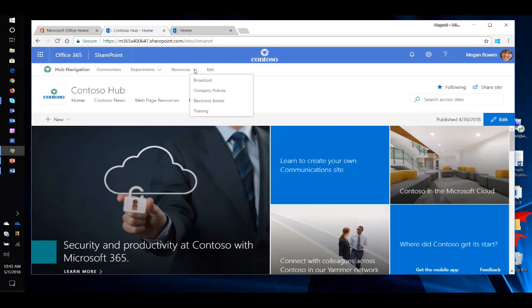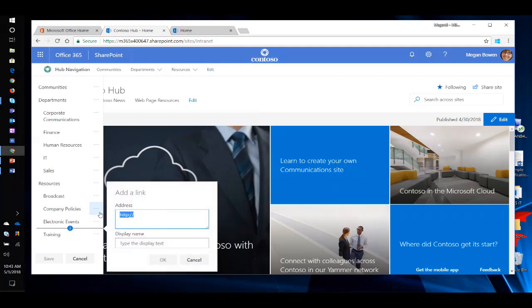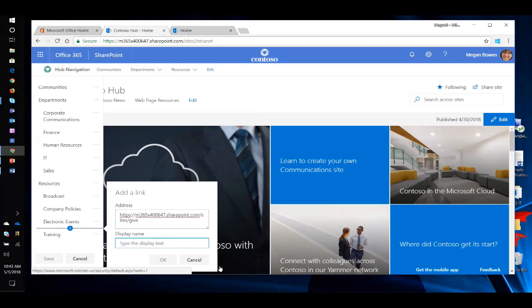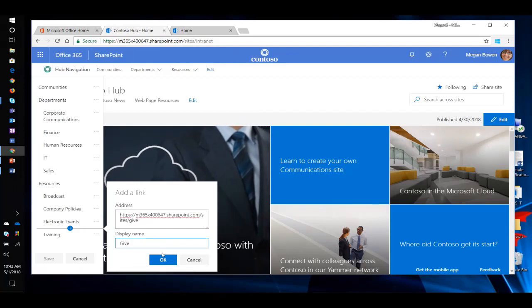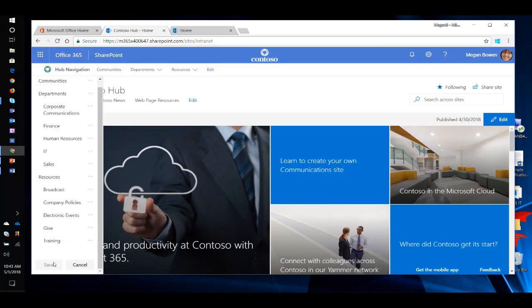I could choose to add this to the global navigation. And right now you want to manage this top navigation very specifically. So maybe what I want to do is come in here and create a link to that giving site right from within here. I can go ahead and post in the URL to that new site that I created and say that I want to add this in as the give site.